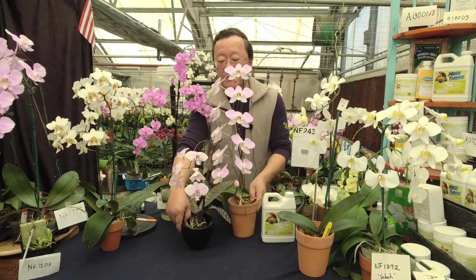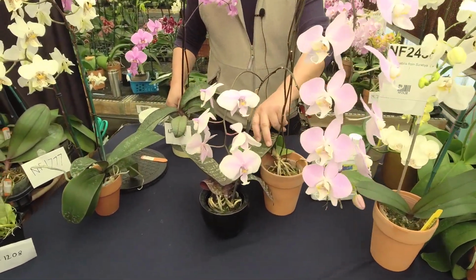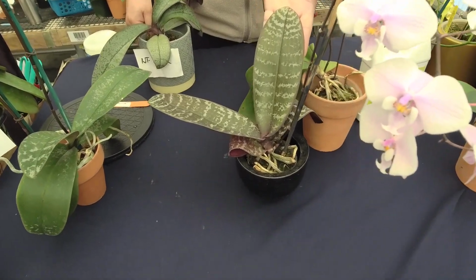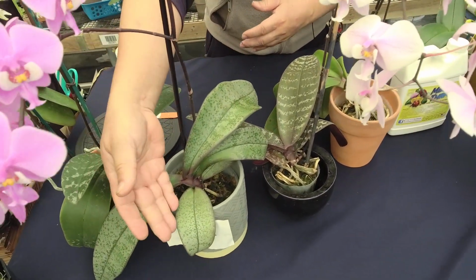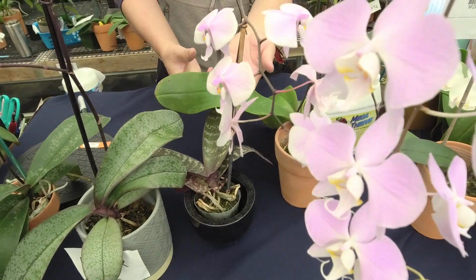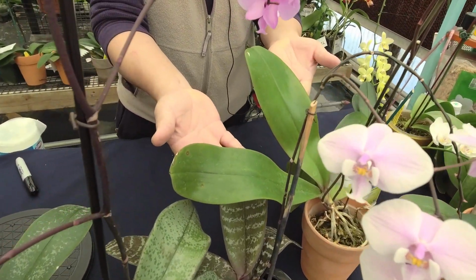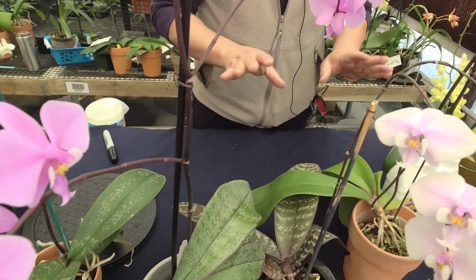The flower may be similar, but just look at the leaf. Okay, this is your typical Sanderiana, and this is the silver leaf strain. Your standard Sanderiana traditionally always has solid green here. So always follow the leaf if you're not sure.